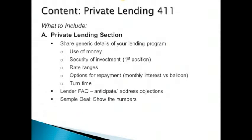And then I would do a sample deal where you showed the numbers. Show them how the numbers work, but keep it very, very high level. For those of you who were at the meeting on Monday, it could be boiled down to one slide. The slide that Sean showed us: here was the house, put a picture of the house, the purchase price was this, the rehab was this, the holding costs were this, and the sales price was this.